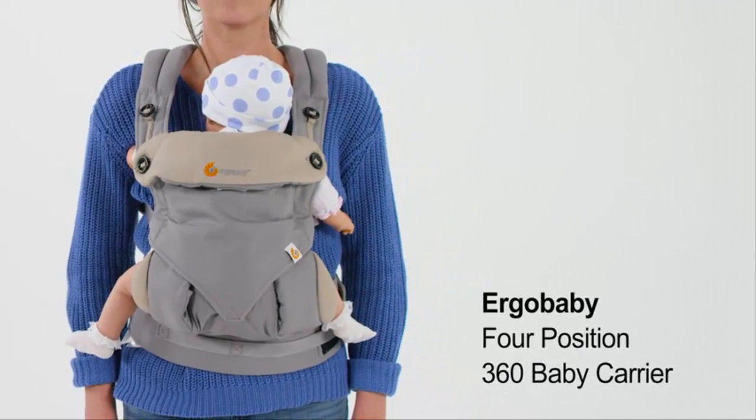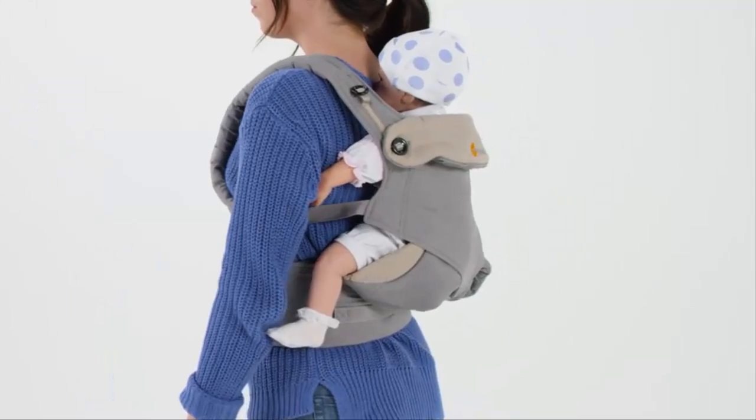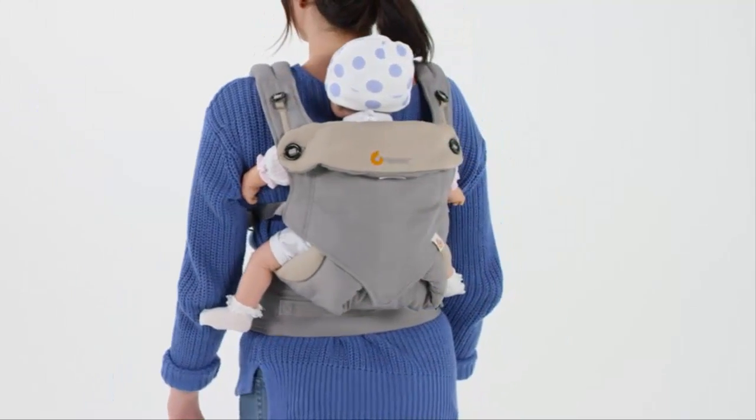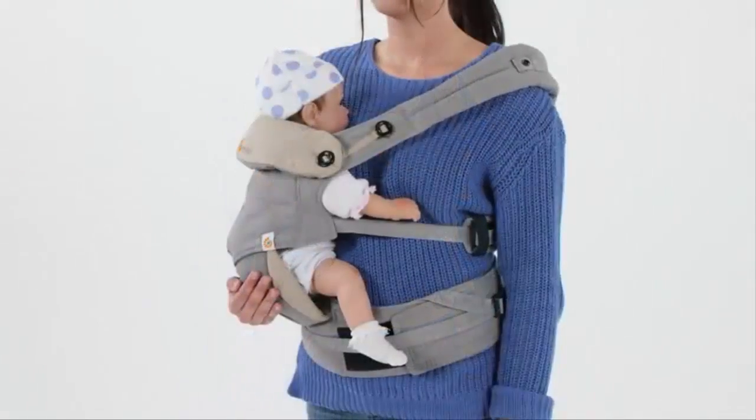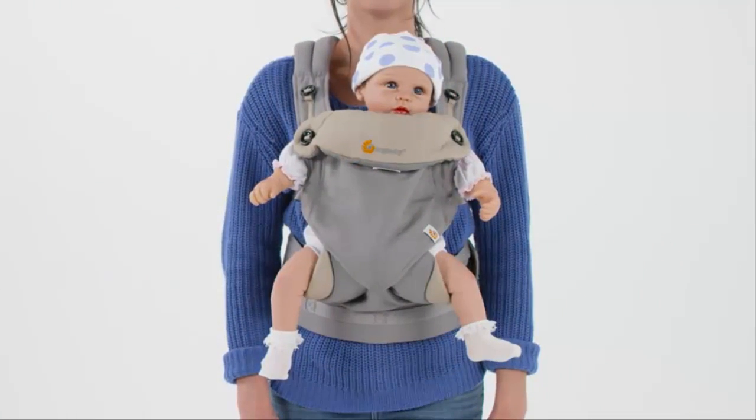The ergobaby 4-position 360 baby carrier is the ergonomic way to be close to your baby. You can carry your little one in 4 positions: back, hip, front inward, and front outward.